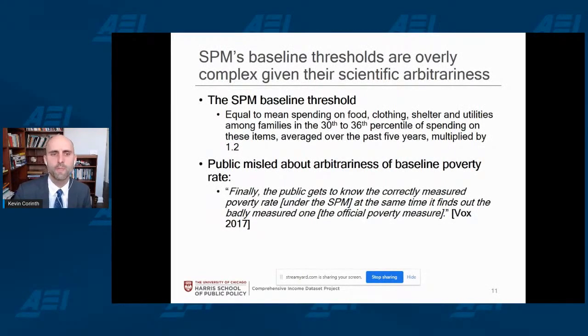As I noted earlier, a poverty threshold is the level of income below which a family is defined as poor. The higher the threshold, the more people will be defined as poor. Where one sets the poverty threshold is an extremely important decision, reflecting the values of society as to what constitutes a minimally adequate standard of living. But it is critical to recognize that where the poverty line is set is scientifically arbitrary.